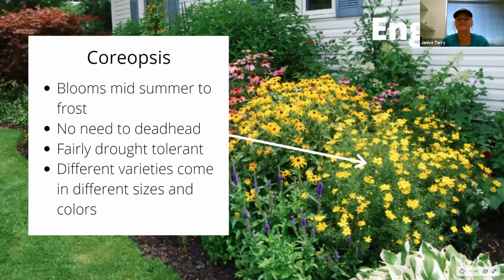So we have, this picture is a wee bit fuzzy, so I apologize, but it's a nice little English garden border. And a lot of these plants do great in our low water settings as well. So here we have a coreopsis plant. They bloom midsummer to frost usually, so a really nice long bloom period.